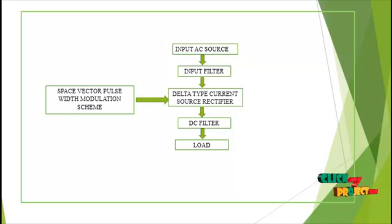We have learnt in rectifier circuits about converting a sinusoidal AC voltage into its corresponding pulsating DC. Apart from the DC component, this pulsating DC voltage will have unwanted AC components like the components of its supply frequency along with its harmonics. Next, the supply voltage is fed into the current source rectifier with delta type input side. Delta type is connected to the input AC source, and the current source rectifier converts AC to DC with respect to space vector pulse width modulation pulses.